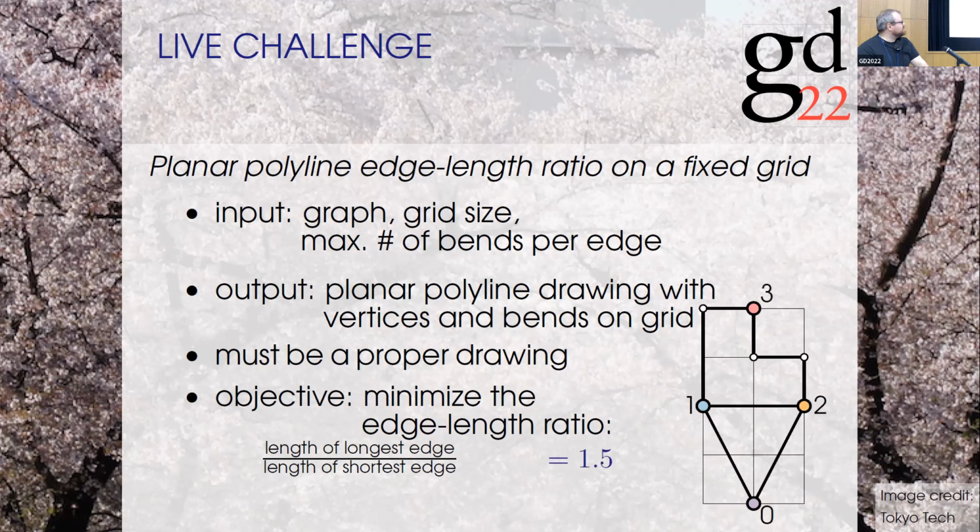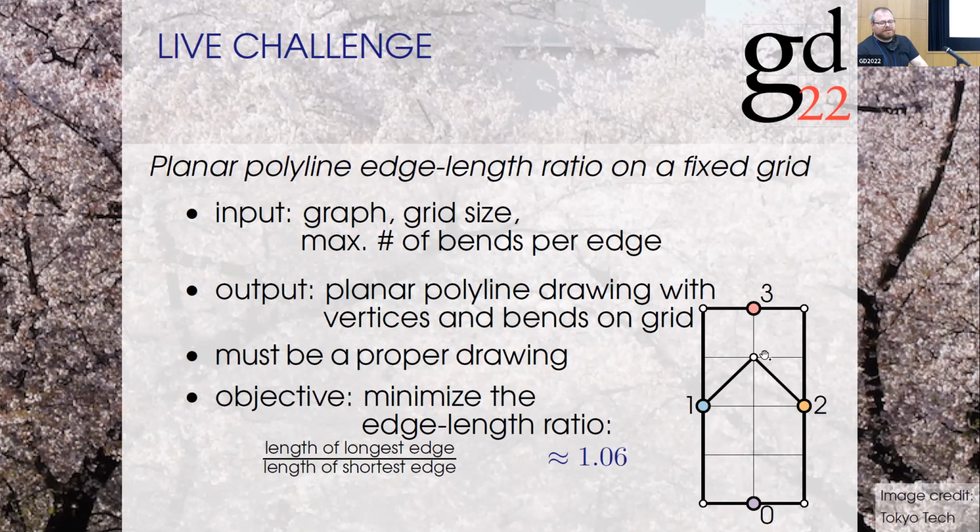Well, at least that was the topic last year. And we had this example here. If you look at that, then the longest edge here has length 3. The shortest edge has length 2. But you can improve this layout by just making this edge in the middle longer. And now this has length 2 square root of 2. This improves the edge length ratio, although the layout got much worse.